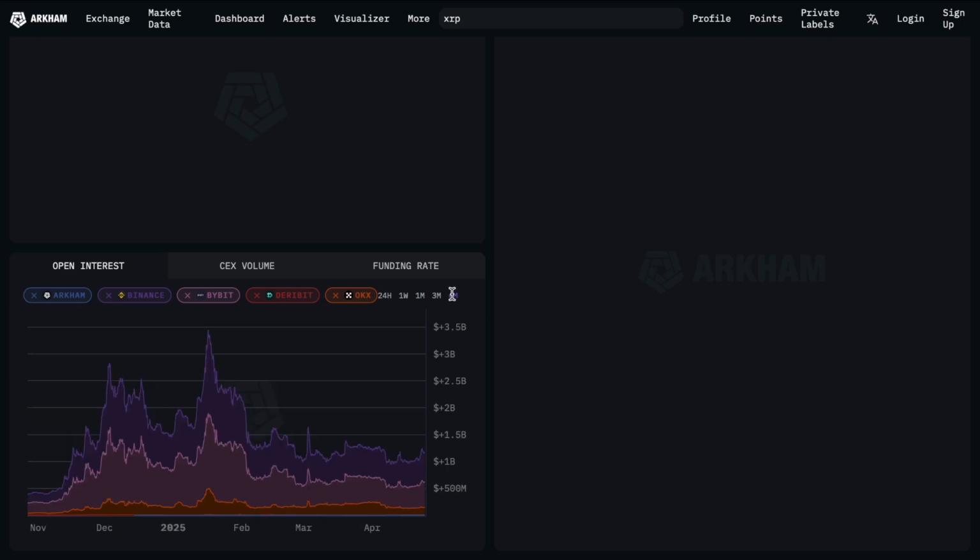And the last metric that I want to show you is actually the open interest or the leverage in the market. And as you can see, open interest declined significantly from the peaks of January this year and December last year. So this is a very good moment. Retail leverage got flushed out of the market, so this is an excellent opportunity.